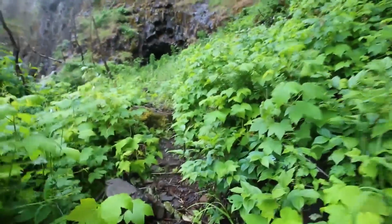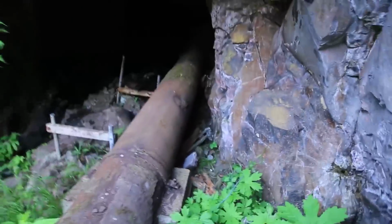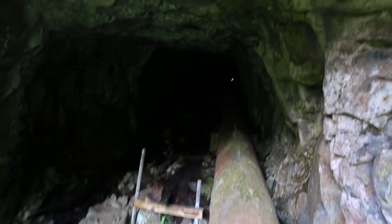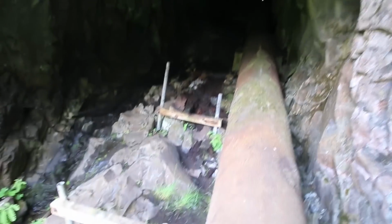See right here, we got the walking on top of the pipe. It's buried under all of this. Heading up to that last tunnel just up ahead. This is the final section of the tunnel before you reach the top of the waterfall. You can barely see the end of it. This one looks to be about 300 feet or so.